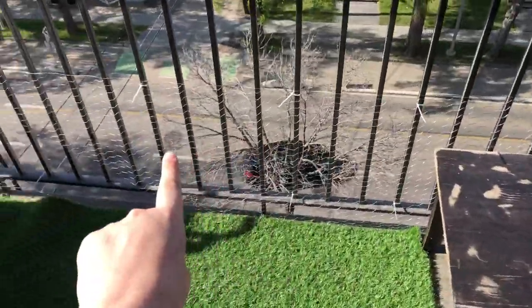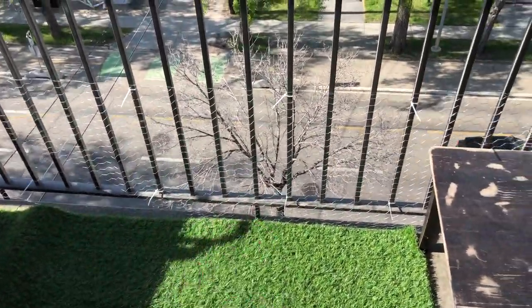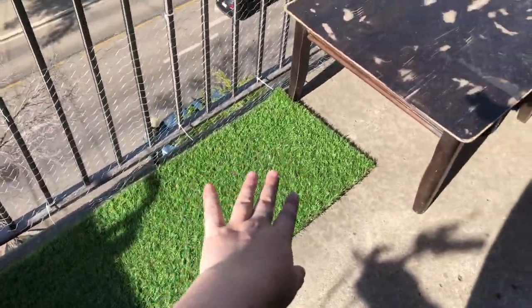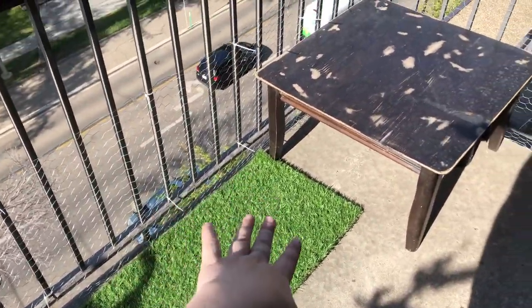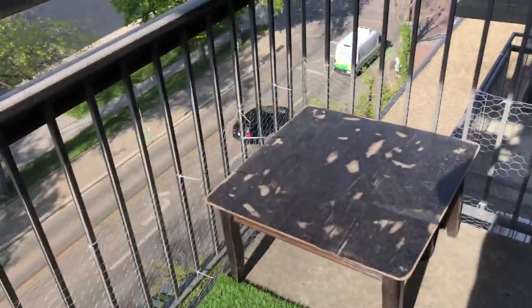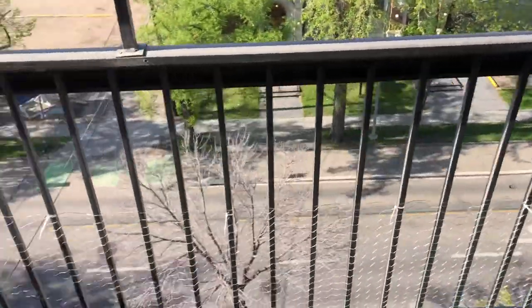So I have a balcony. I have put chicken wire around most of the balconies so that Saturn's toys don't fly off there because he likes to bring them out. I have this patch of grass. In the morning we get sun and in the evening we get sun, and he usually likes to lay out here. This table is for me to sit on. I usually just sit out here with him.